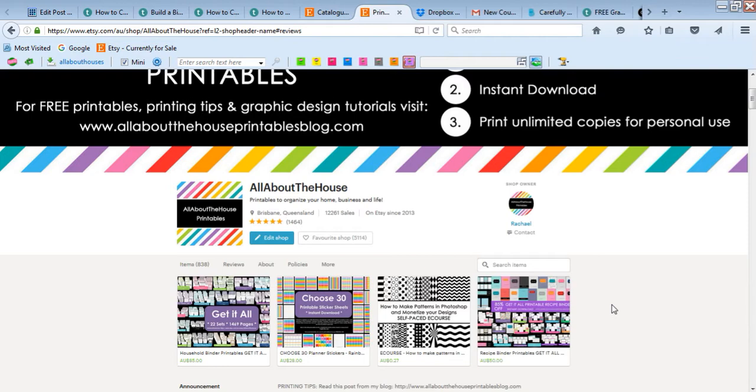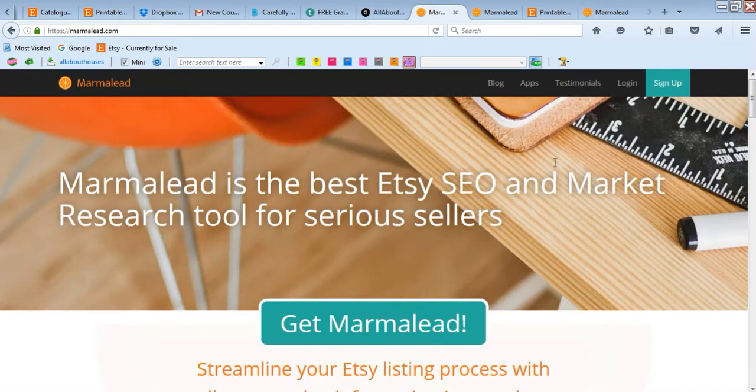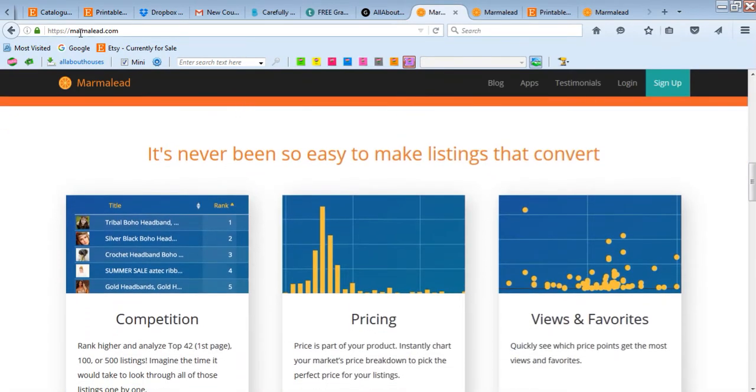So one of the tools that I use for SEO is called Marmalead, and I'm just going to do a quick video on how I use it to do keyword research, market research, etc. So this is the Marmalead tool. They have a free and a paid version. If you just type in Marmalead in Google, you'll be able to come up with it.